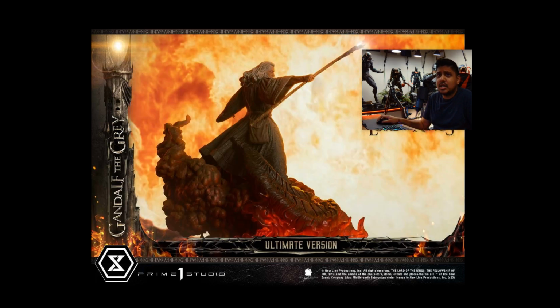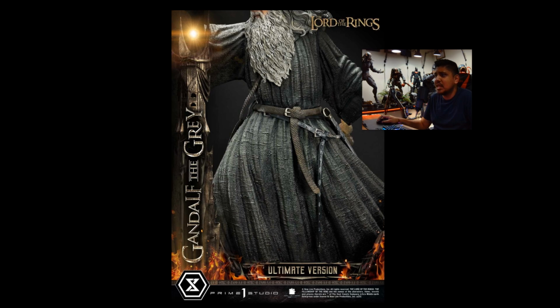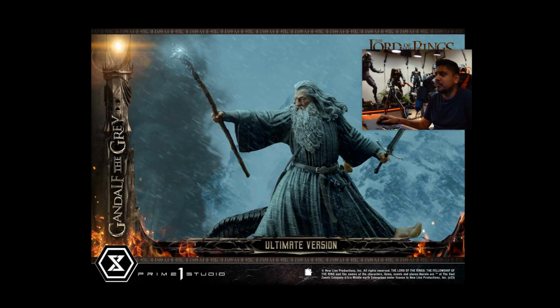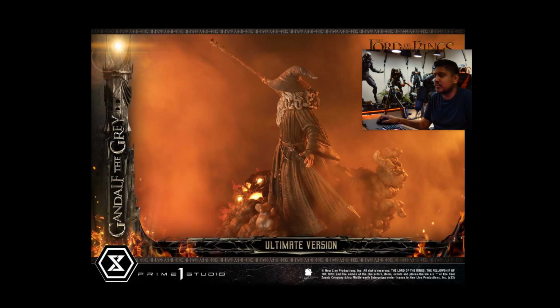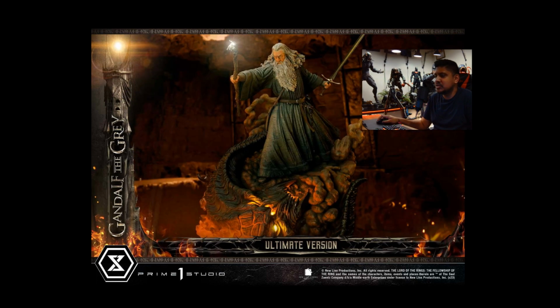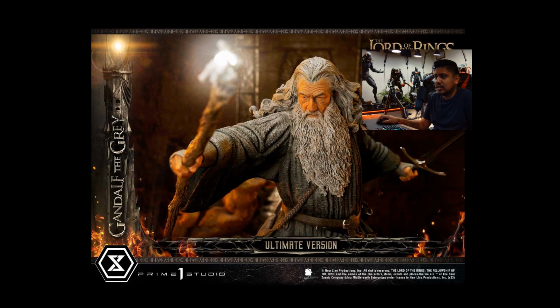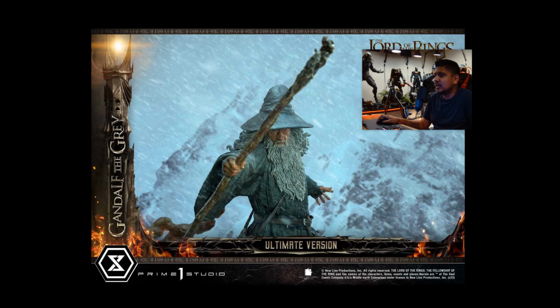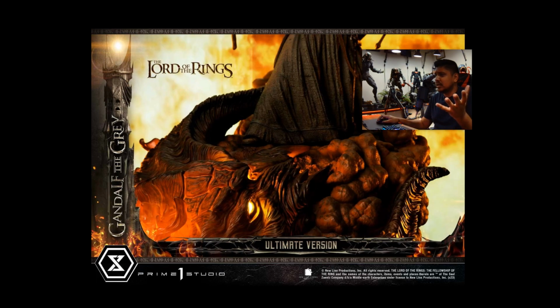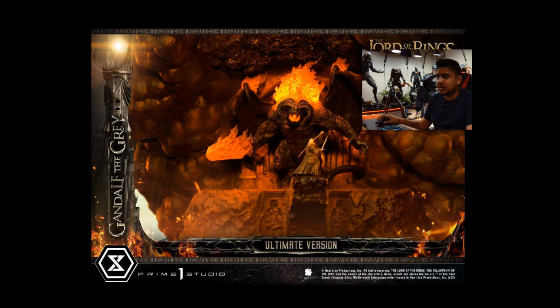But there you go. There's like 50 more pictures we can go through of these promo shots. I love that Prime 1 does that. Amazing stuff for people who are wanting to buy these pieces. It's great. It gives us a sense of what the piece looks and will display like. I love the base, how it doesn't take up too much room. It's very rounded and it stays very conservative with the space.